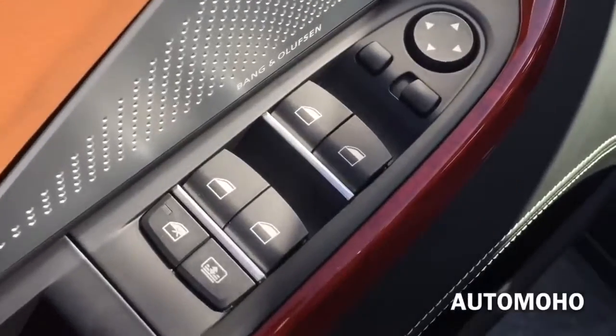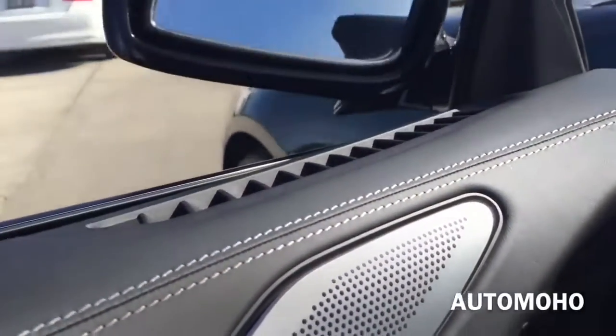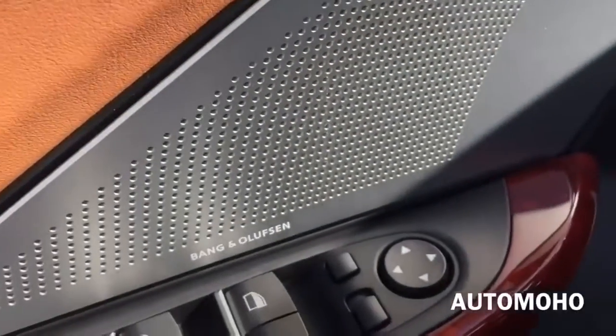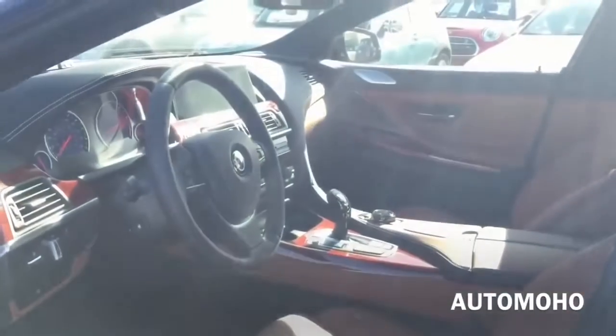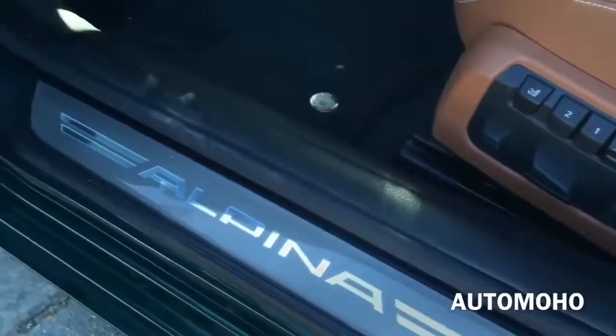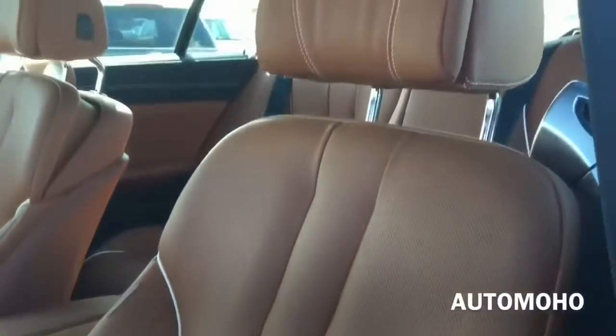All four windows are fully automatic, and there's the side view mirror control. It does feature folded option. There you have the Bang & Olufsen surround sound speaker and the door storage compartment. Alpina aluminum door seal, and there's the pedal. And here's a closer look at the seat. It is perforated and offer heated and ventilated options.